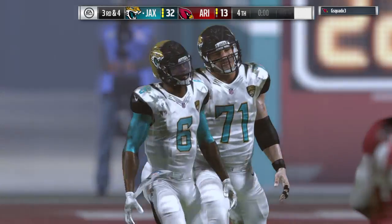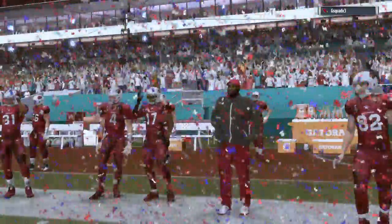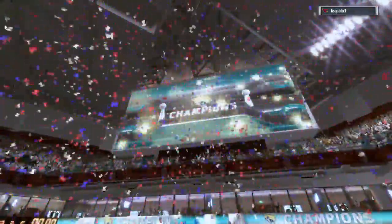And the Jaguars have done it. Jacksonville, the Super Bowl champions. And to the Super Bowl champions, they etch their name forever in NFL immortality. That's pretty phenomenal right there.